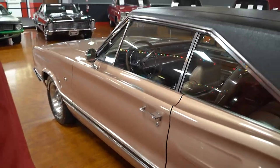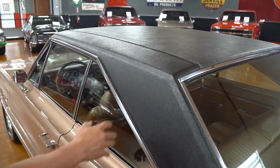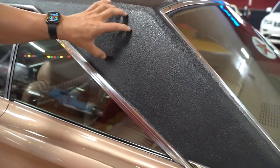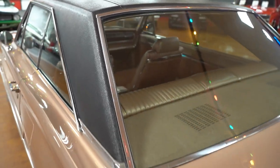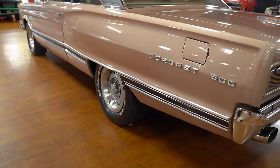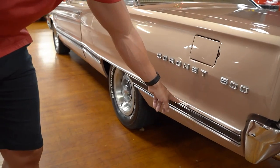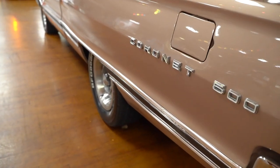Top of the car, vinyl top, right? No rust underneath the vinyl top at all. Not only on the top, but also on the side posts here, dropping down to the rear quarter from the roof. Rear window glass in the car is in great shape. Coronet 500 there on the passenger side, driver's side rear quarter. Do have a little tiny ding there in the molding on the car, in the trim molding.